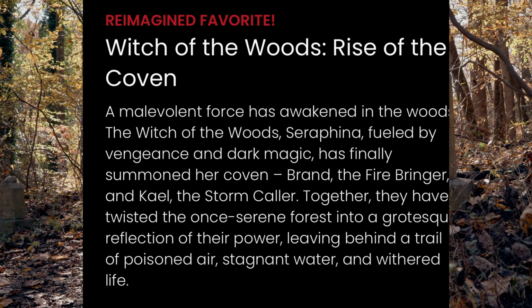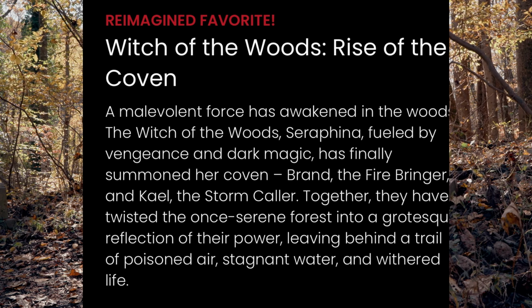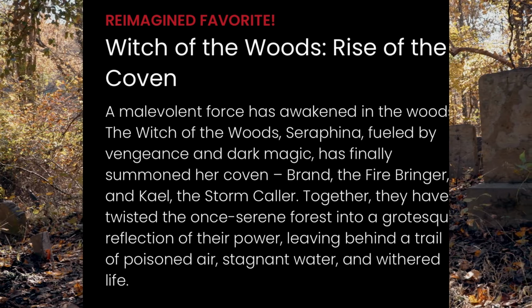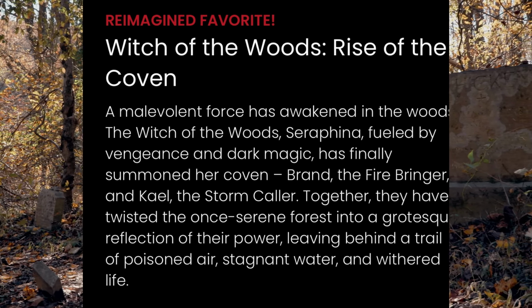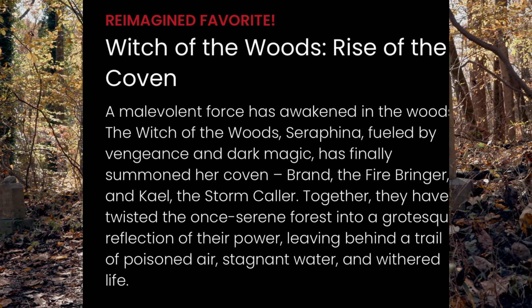And our last and final house that will be coming to this year's event is yet another returning house, but rethemed, reimagined, whatever you want to call it. It is Witch of the Woods: Rise of the Coven. A malevolent force has awakened in the woods. The Witch of the Woods, Seraphina, fueled by vengeance and dark magic, has finally summoned her coven. The Firebringer and Stormcaller, together they have twisted the once serene forest into a grotesque reflection of their power, leaving behind a trail of poison air, stagnant water, and withered life.